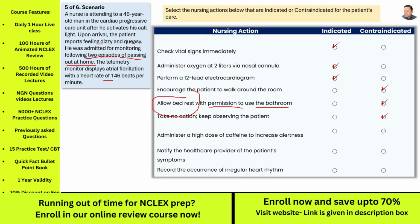And we have our next item. It says administer a high dose of caffeine to increase alertness. This is also contraindicated because our client's heart rate is already tachycardia. He is already tachycardic. And if you're going to give caffeine, this will speed up that heart rhythm some more. This is going to make their arrhythmia worse. And that's why we're not going to let this happen as well. Now, what else do we got here?